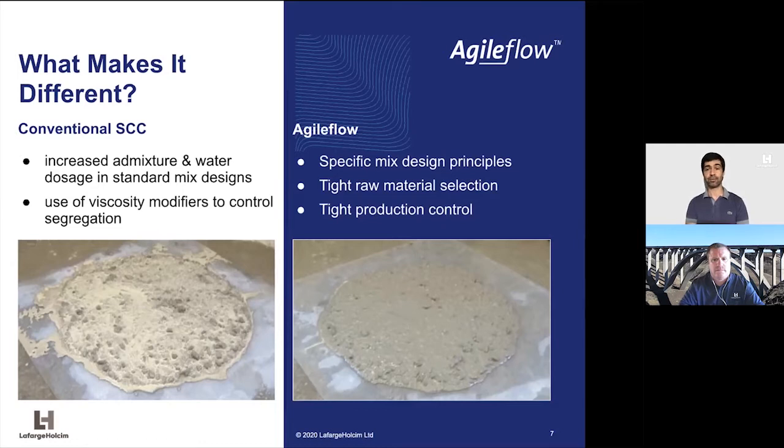And a concrete that segregates would definitely not give you the performance that you expect. So generally the solution that's used is to cure the disease that we've created. We'll add some viscosity modifiers into the mix to compensate and control segregation.